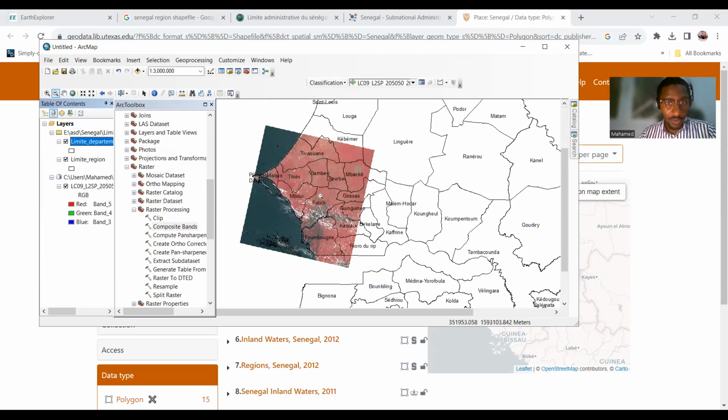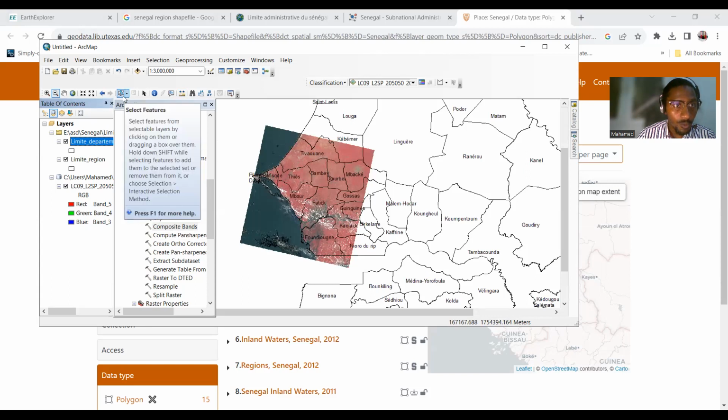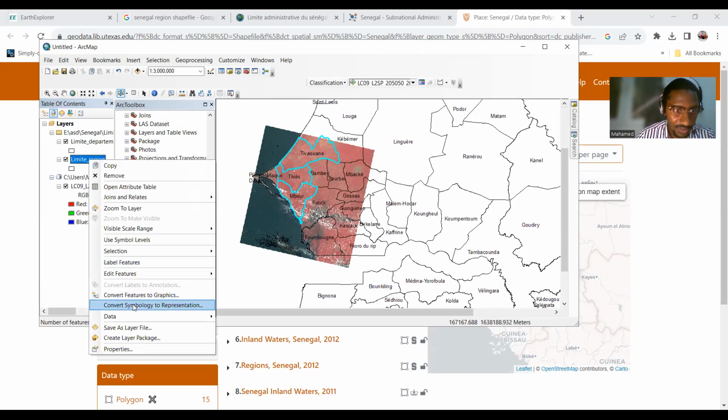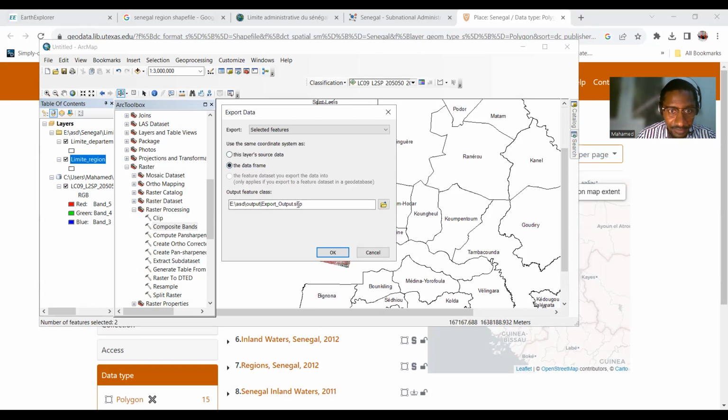The other thing we can do with this image is specify the area we want to work on. For example, if I want to work with this area called Thiès, I can just click on it here. It emphasizes this part. After that, I just need to click here on the region and then export the data, so that it will create a Thiès-only shapefile. So what I'm doing is just extracting the place I want to work with. I only want to work with Thiès, so I'll put Thiès and then click OK.